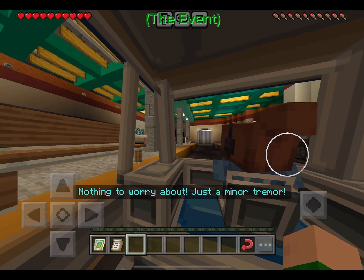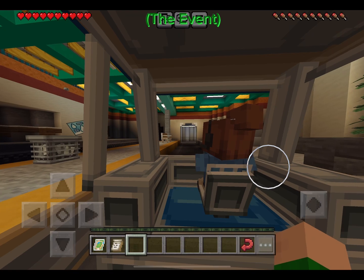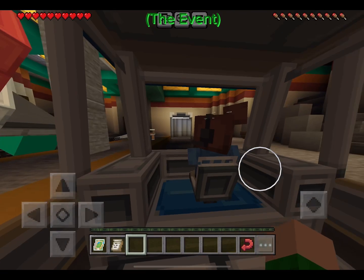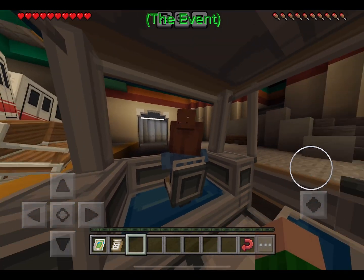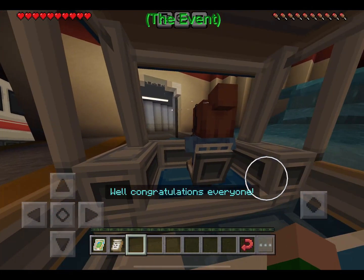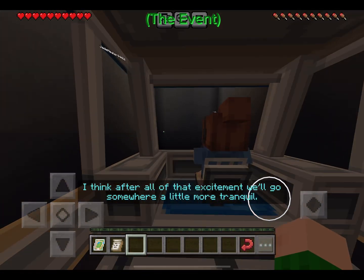Nothing to worry about, just a minor tremor. Earthquakes are pretty common here in San Francisco. The big one, a simulated 8.3 earthquake on the Richter scale. I think after all that excitement, we'll go somewhere a little more tranquil.